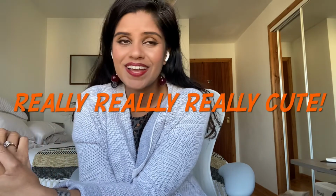So yes, I would say that in terms of the characteristics of a Ragdoll cat, you can expect them to be really laid back, you can expect them to be really affectionate, loving, friendly, sociable, and just really, really, really cute and sweet. They will purr, they're lap cats, so they will just lie on your lap or lie next to you when you sleep at night, lie on your feet.